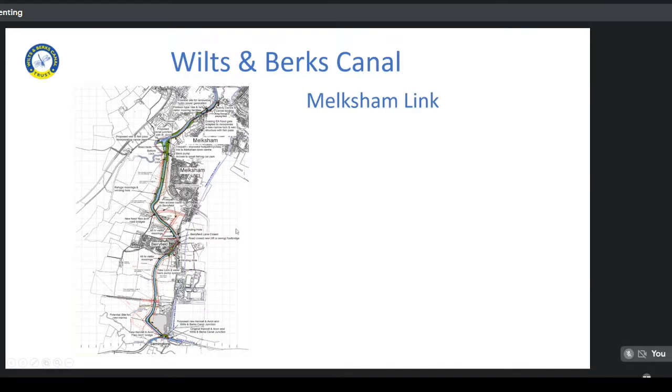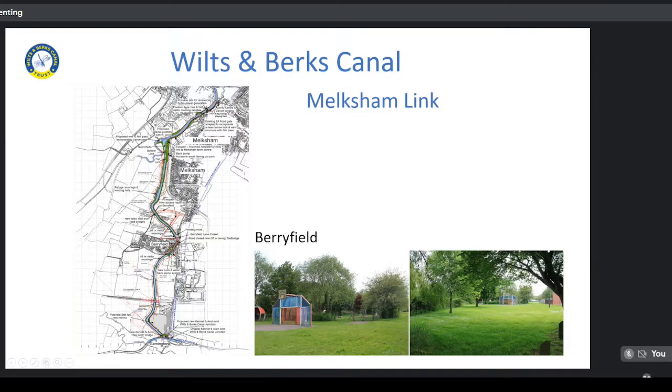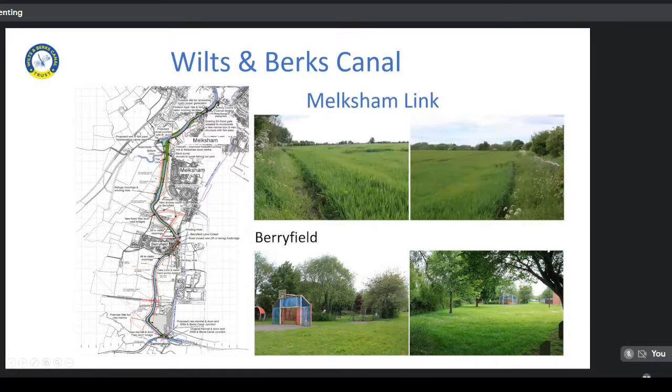You'll notice at Berryfield there's a pinch point. So this is the pinch point of Berryfield. There's not much room to get the canal through, but apparently the residents of Berryfield are quite keen to get the canal through there. It's going to be quite a feature for them. Further north, this line goes quite close to the main road, and this is pictures looking back towards Berryfield from about there, and this one is looking forward towards the River Avon. So that could be nice with a canal around there.